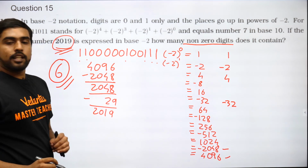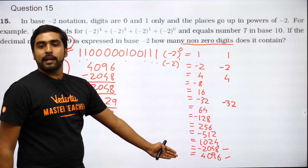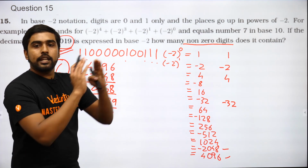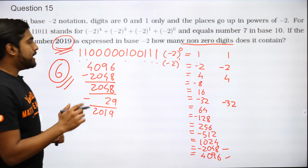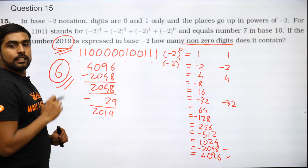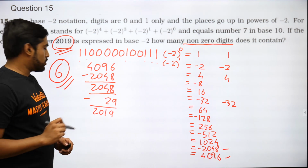I hope you guys have got it. All we have to do is write all the terms of powers of base minus 2. What will we get over here? And we just need to combine a few of them to create 2019. So we did it. We got the representation and the non-zero digits are 6. That's why the answer for this question is 6. Okay guys, let's move on to the next question.